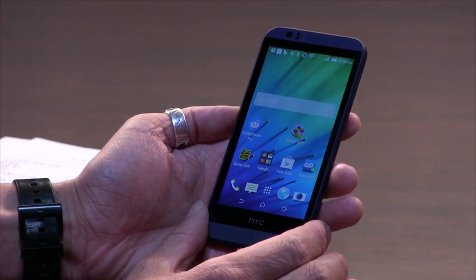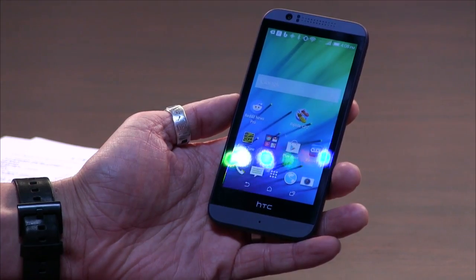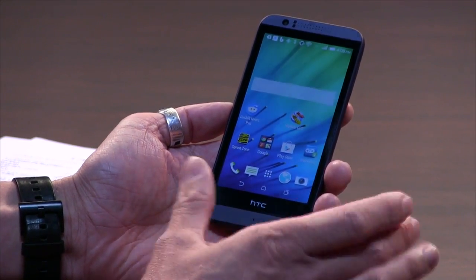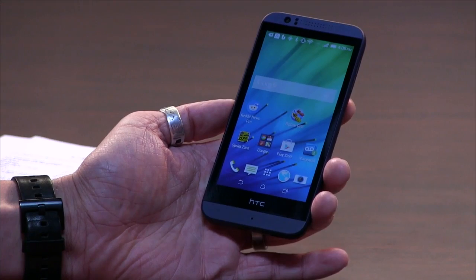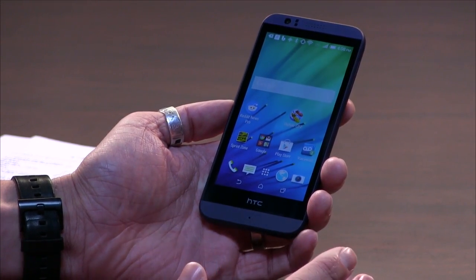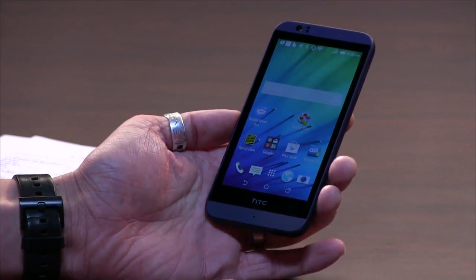The prices on this device, it released just a couple of days ago. You can find it on Sprint. You can find it on some of the MVNOs around Sprint, like Boost Mobile. You're going to find different prices for this device, and that's a pretty important part of my review. On Sprint, you're going to find it for $216, but on Amazon, you'll find it for $120 off contract. Boost, you can actually get it for $100 flat off contract. So it's definitely on the lower price range.